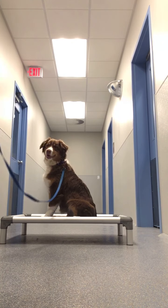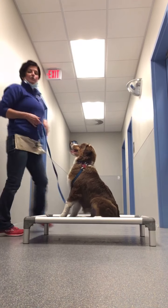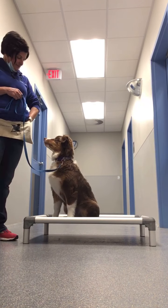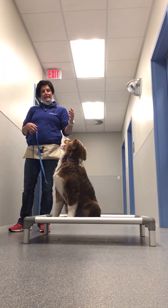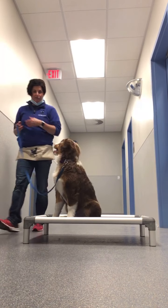Now you'll notice here, I'm going to turn my camera a little bit. You'll notice I'm making movement around her. Nope. No, climb. I want her to understand that life goes on around her while she is staying in this command. So this is essentially boundary training for her.